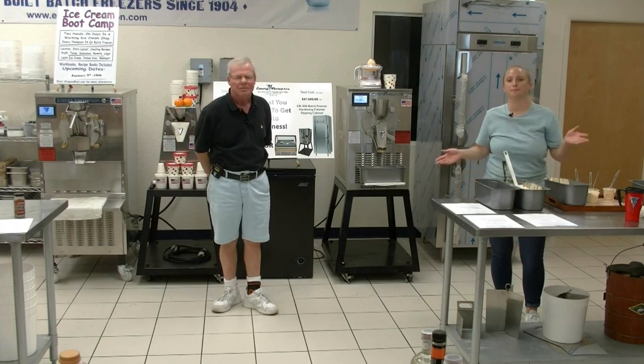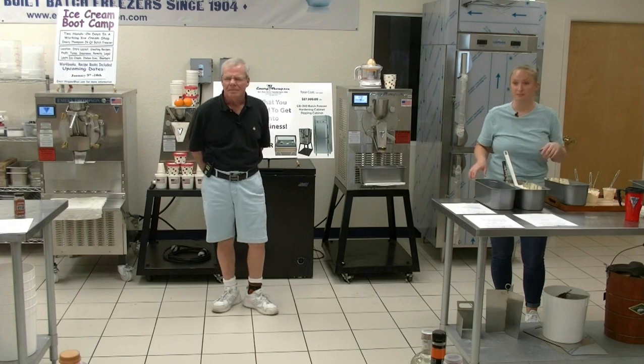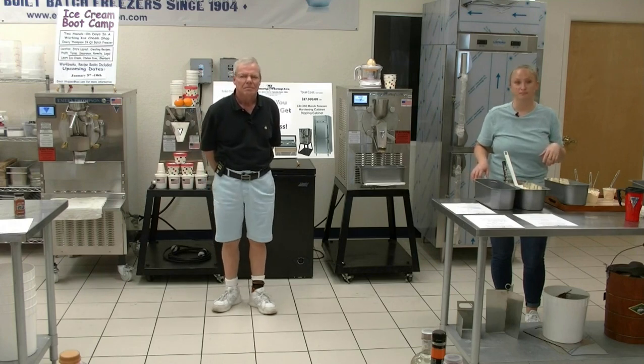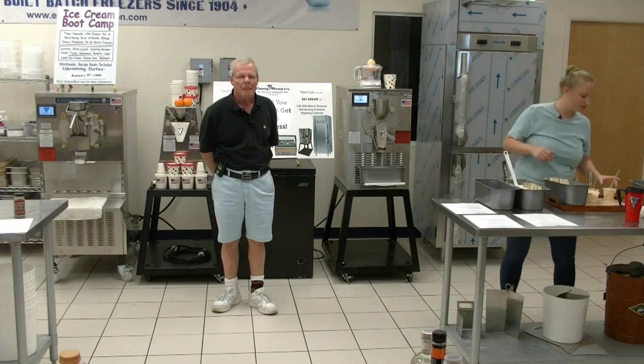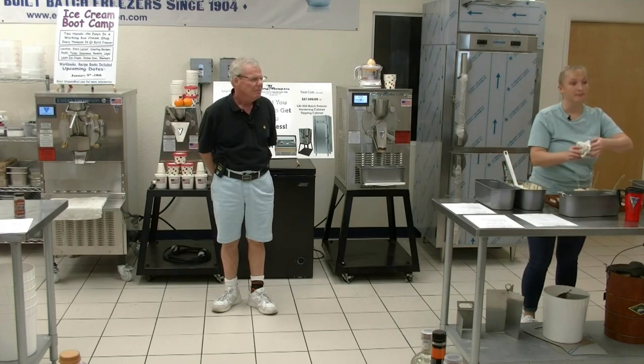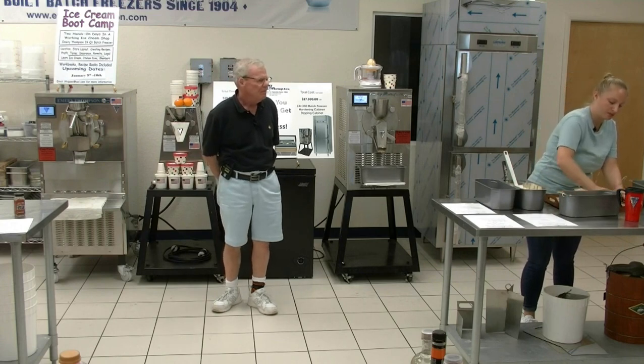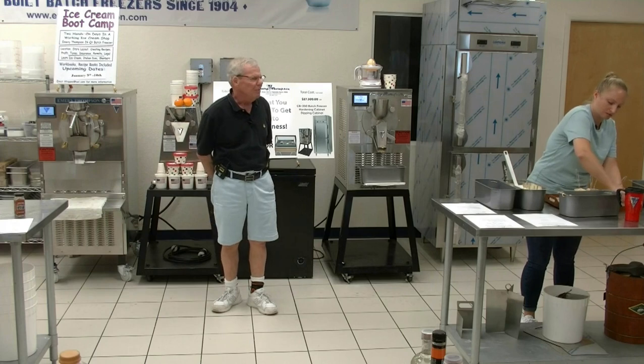So what do you guys think? Add anything, take anything away? Graham crackers? More cream cheese. More cream cheese? Cheesecake flavor. More spice. I like the homemade texture. Yeah, it's very good. It's tasty, it's really nice, but I don't taste the cream cheese as strong as I'd like. That would make sense. I do like the graham cracker idea.